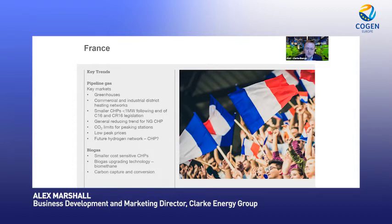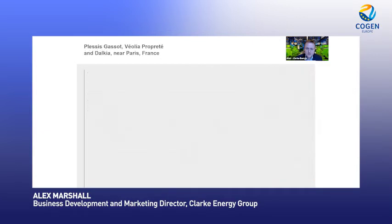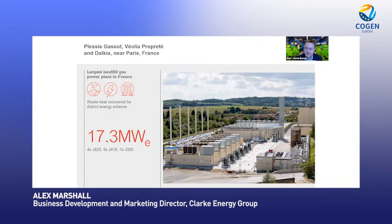Biogas, again, we're starting to see a move towards smaller biogas CHP installations, which are cost sensitive, and biogas upgrading technology with biomethane, and also more interestingly, carbon capture from the biogas upgrading systems. A slightly old facility, but nonetheless good from a technology innovation perspective, is utilizing electricity and heat from landfill gas power plants, which are typically electricity only. Here, a project with Clarke and Veolia supplies not only renewable electricity to the grid, but also recovers large-scale heat for a district energy network, one of the largest projects in France, at 17 megawatts.